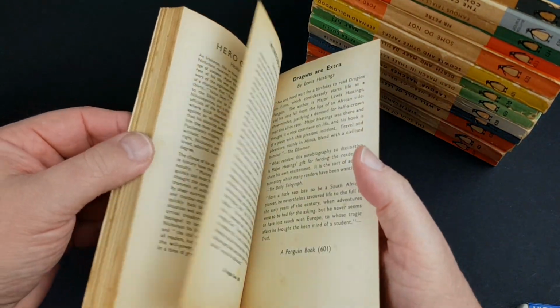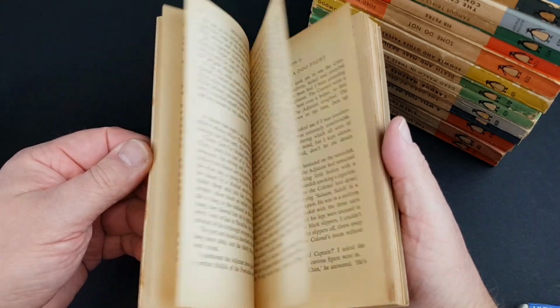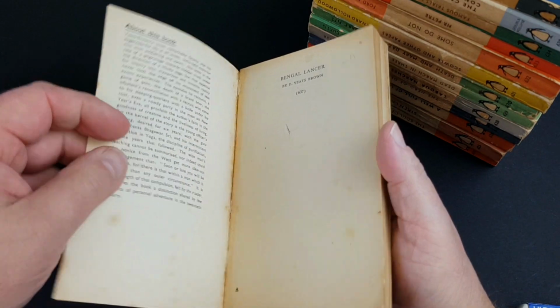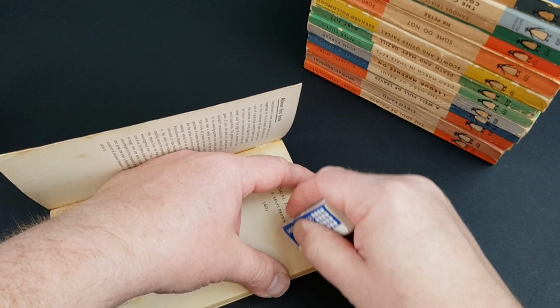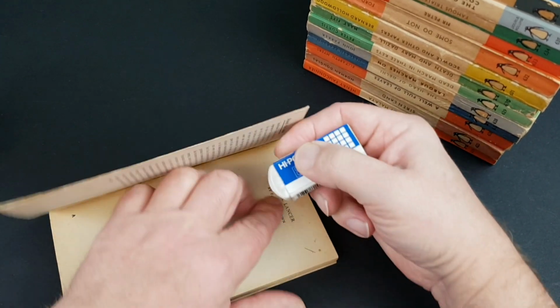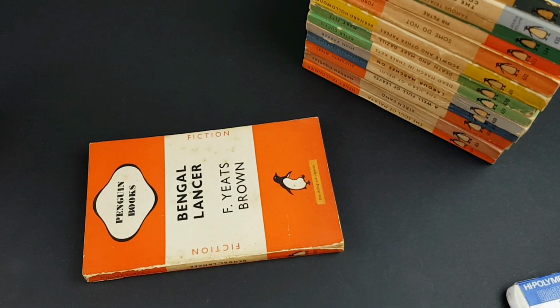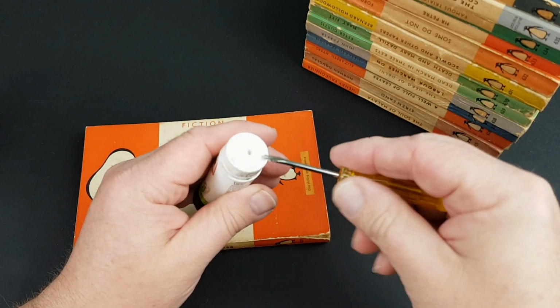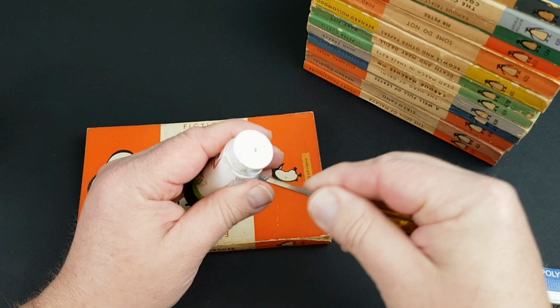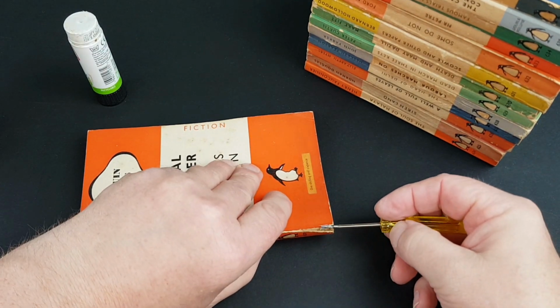Now this one's definitely got a bit of bottom of the spine that's going to need gluing. And it's got a little pencil mark inside again. So my suspicion is this has come through the second hand market at some point. There's just a little bit there at the bottom of the spine, so just slide that in there.